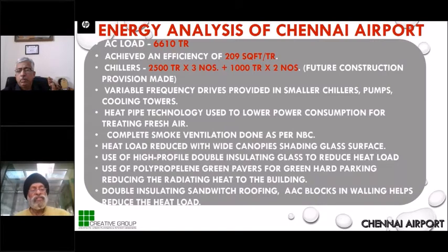So now, energy analysis. What is the load like? Now we had an air conditioning load of 6,600 tons at Chennai Airport. And what is the achieved efficiency? Per ton, it is 209 square foot. Chiller size is 2,500 tons, three numbered.